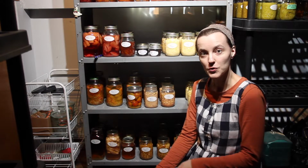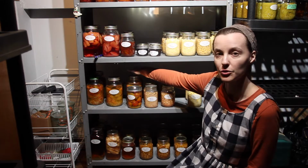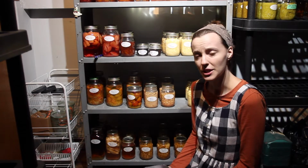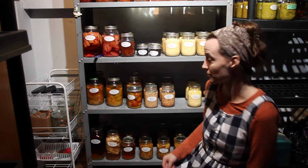I did preserve those, but I'll talk about that in my October video. So I only got a few jars of tomatoes for September, but I do have some from October as well. Like I said, I'm pretty disappointed, but it's okay. Now I know what to do differently next year.